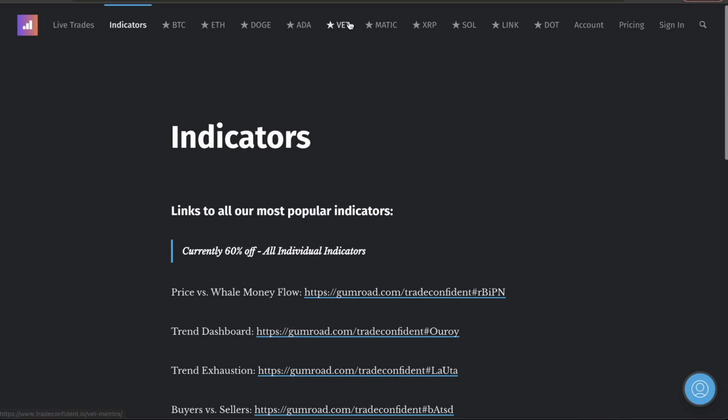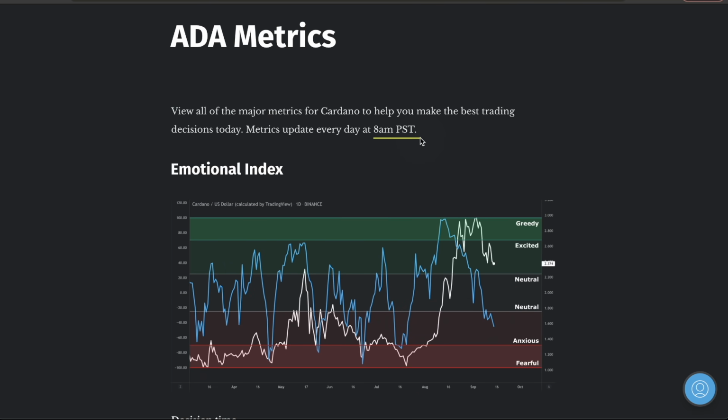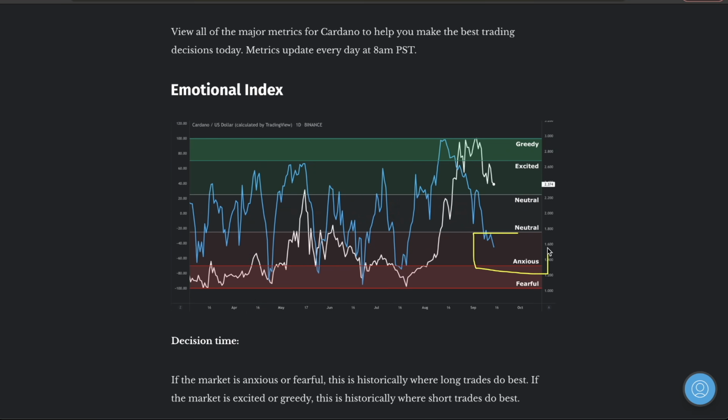Let's go over here and let's go over the metrics for ADA, because this is actually pretty important. This will update at 8 a.m. Pacific Standard Time this morning, so in about 45 minutes. We are pushing down into the anxious section that was yesterday.